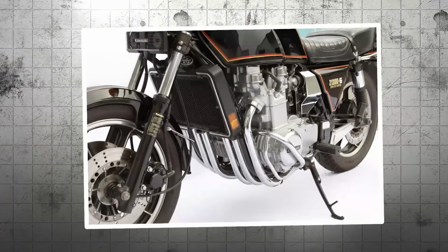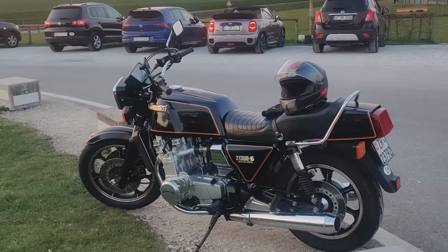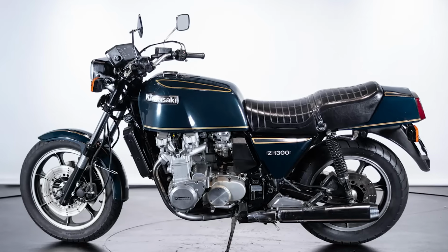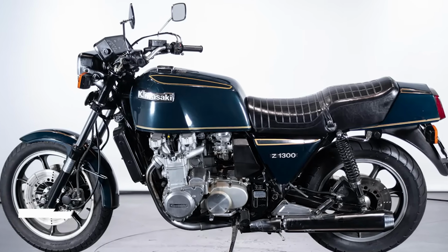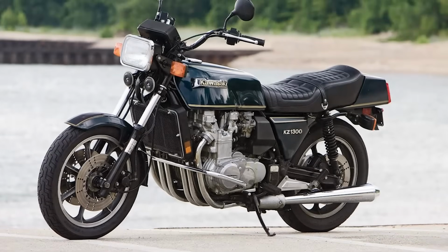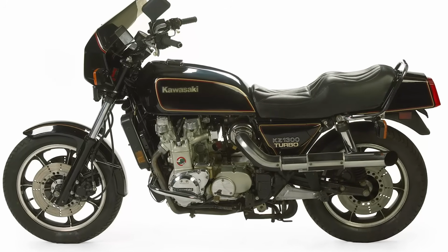Its 6-into-2 exhaust system gave it a deep, commanding rumble that made it stand out even when idling at a stoplight. At launch, this engineering marvel was priced around $4,500. Today, well-preserved examples regularly fetch over $15,000, thanks to its reputation for reliability and unique place in motorcycle history. It remains a favorite among collectors who appreciate muscle, innovation, and that unmistakable Kawasaki spirit.